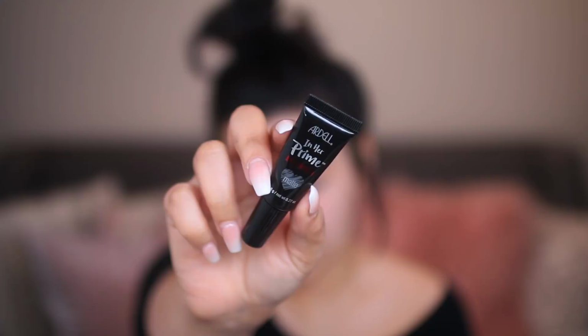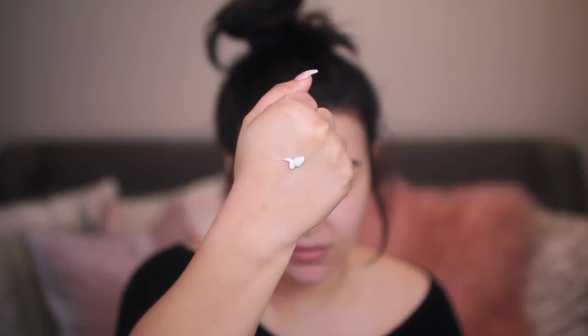The next thing I'm going to do is I'm going to prime my eyelids. I do have a new primer. This is by Ardell. This is the In Her Prime Eye Primer, and it is the matte one. You guys know I typically prime my eyelids with my NARS Soft Matte Complete Concealer. So I'm going to take some of this on the back of my hand. This is what the consistency looks like. It is a pretty liquidy consistency.